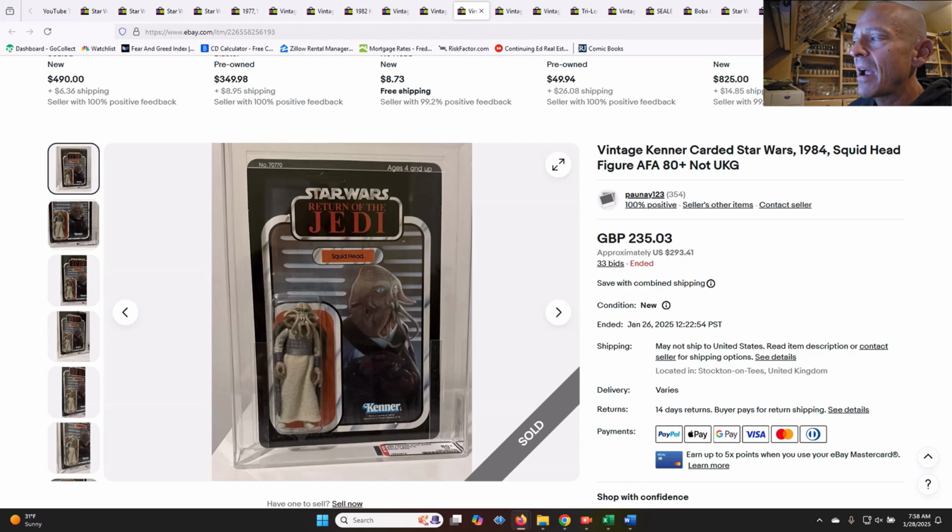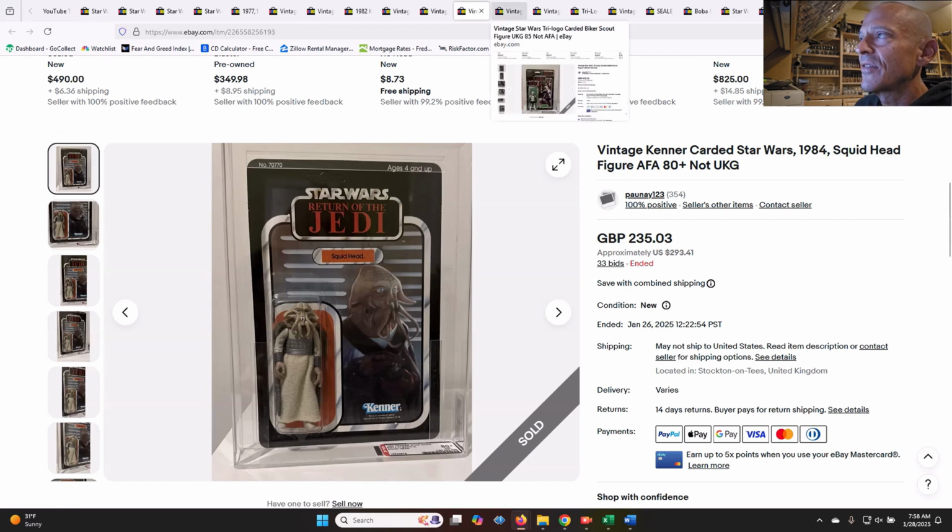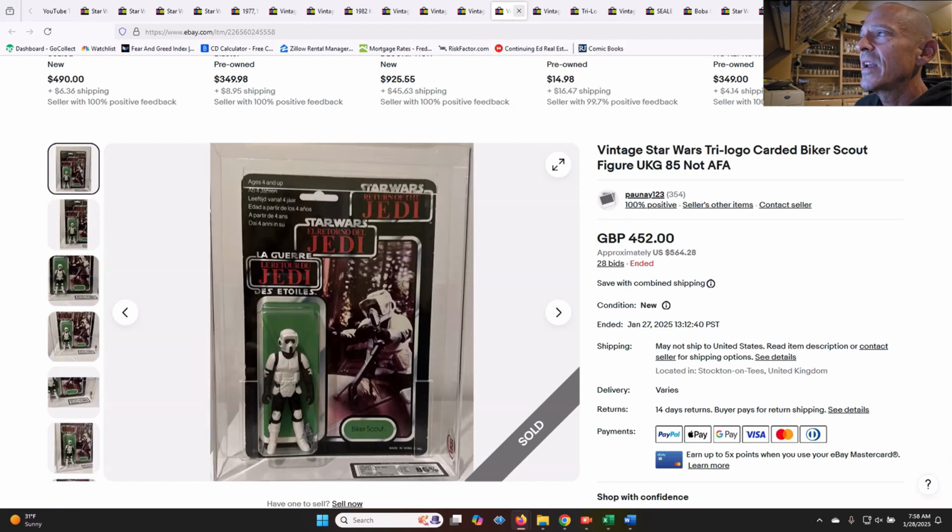It sold for 235 pounds, which is $293 US. So I was off by $7 if you're watching. He had asked me privately before this auction ended, so I was pretty close on that for an AFA 80 plus clear blister 77 back A squid head.